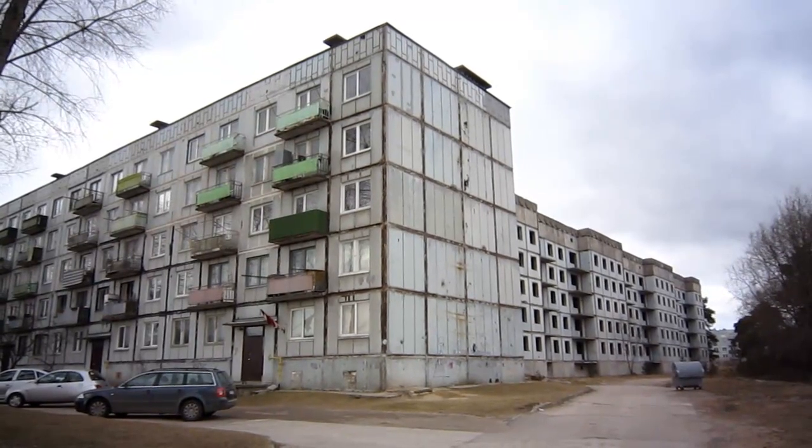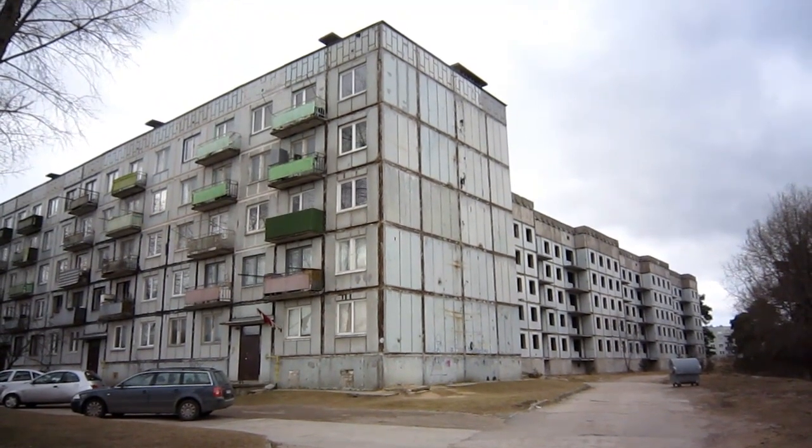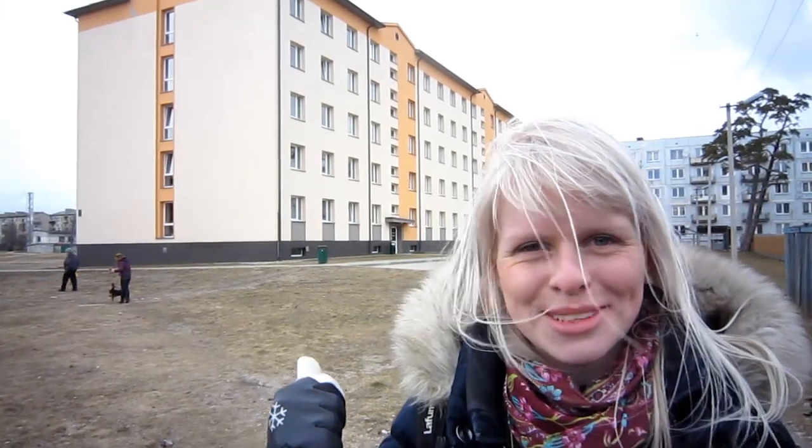Everywhere in Karosta you will find these really empty buildings, and to me this place looks like a ghost town because there is just no one around, and it's kind of creepy. This is the first modern flat I've seen here.